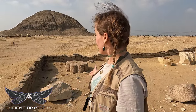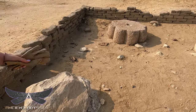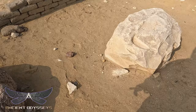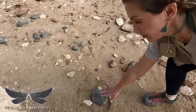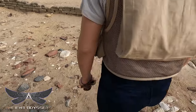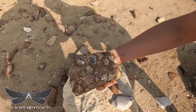Now I'm standing in a display of the different geologies that were found on site. Here is a bust made of calcite. We have limestone and a red granite pillar. You can see an inclusion of flint here.